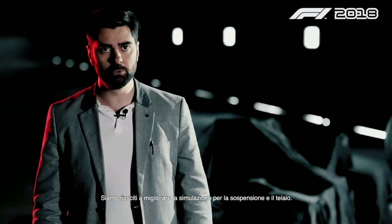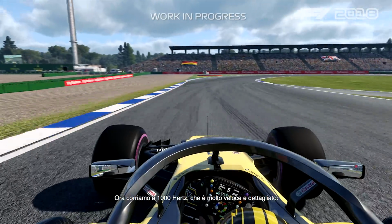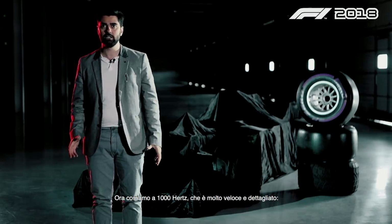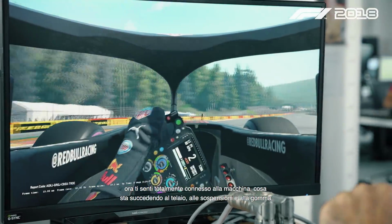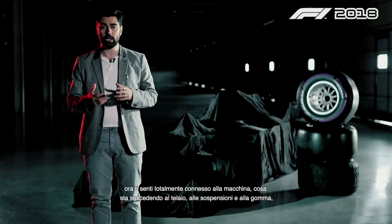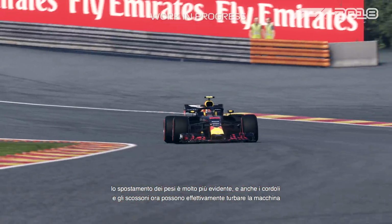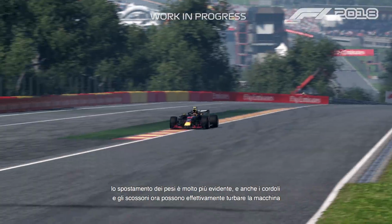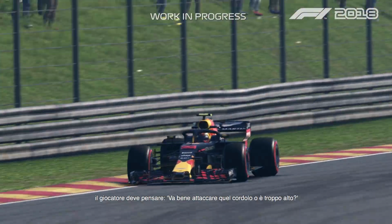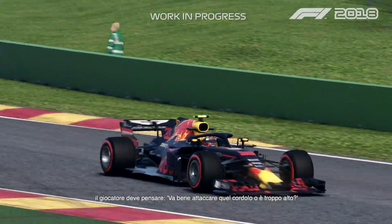We managed to improve the simulation for the suspension and the chassis. We now run at 1000 Hz, which is very fast and very detailed. And now you feel totally connected to the car, what's happening to the chassis, to the suspension, and to the tire. The shift of the weights is much more noticeable. And also the curbs and bumps can now actually upset the car. And the player has to think, is it okay to attack that curb or is the curb too tall?